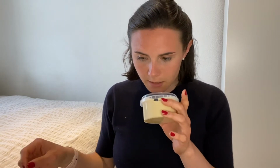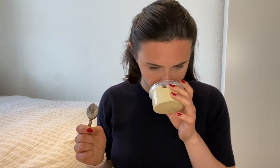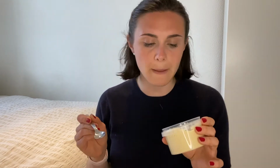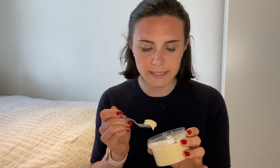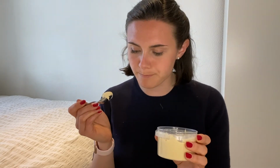Okay, next up we have, this is the other non-Whole Foods brand that I found in Whole Foods. It's called Chickpea. Okay, so, oh my gosh, this smells like salad dressing. Vinaigrette. Yeah, 100%.